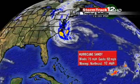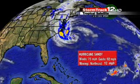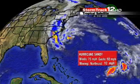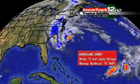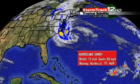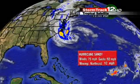Taking a look at Sandy right now, this is the infrared imagery, so it's not really capturing the full structure of Sandy. In all reality, the storm is much more impressive looking on visible satellite. It has more of those cloud bands wrapping around. Infrared satellite just kind of shows us where the most intense moisture in the system is. With this, you can still see the center of circulation there moving off the coast, pretty well off the coast, about 300 miles away from Atlantic Beach area.